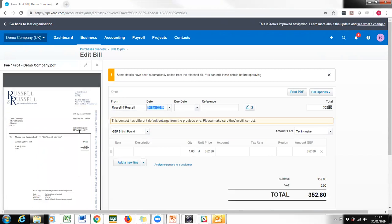14th of January, let's pick that up from the invoice. Due date, and let's leave that as same date. Invoice reference, again, it's not picked that up, but going forward, it should get better and better. It should pick up that e-note number. So I'm going to put that in.